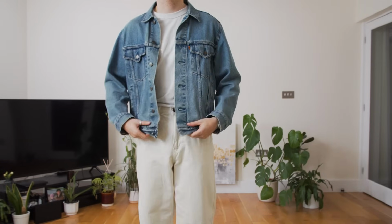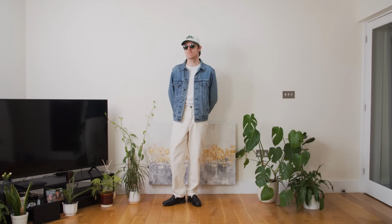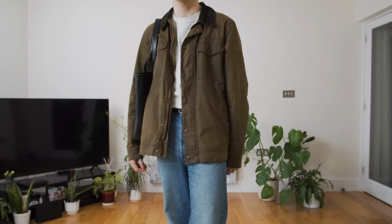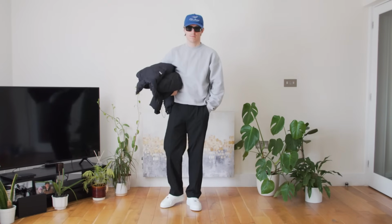Up next, for spring essential number 4, we have my favourite jackets for spring. For jacket options here, there are a few in this lighter weight category, but my favourites are the classic denim trucker jacket and a wax jacket, and both are equally great choices. The main thing you'll want to be looking for is they're not going to be too thick and too insulated for you. There's nothing worse than having to carry around a heavy jacket because it's way too warm outside.